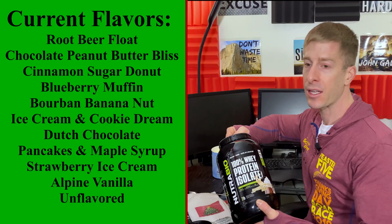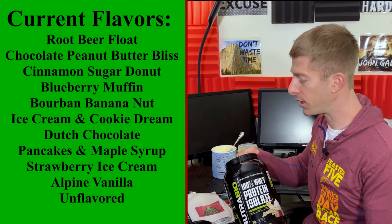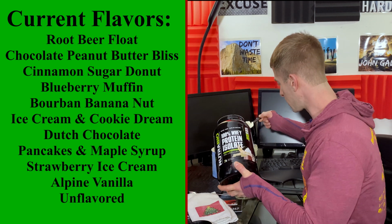And that's one of the nice things about these flavors: oftentimes we have a favorite protein flavor, but it's nice to get these different flavors to try them out and have something as a change of pace. Sometimes you're looking for a dessert flavor, sometimes you're just looking for a quick chocolate flavor, and sometimes you're looking for a delicious root beer float flavor. So let's put this in here.